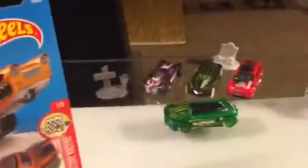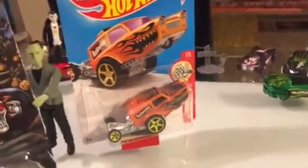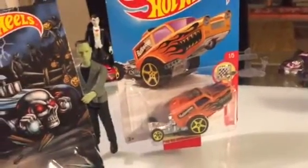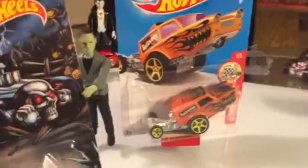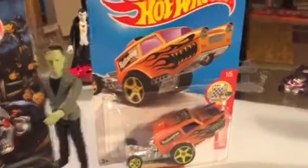So as far as not getting the rest of them, if I see them, I'll pick them up. I'm really not making any more extra trips to any Walgreens to look. Just to me, it's not worth it. But that disappointment is offset partially by finding this today, Halloween Poppa Wheelie, a 2017 car.